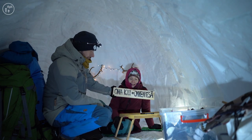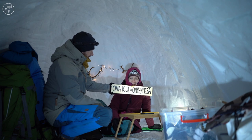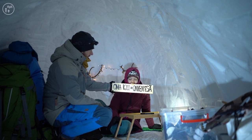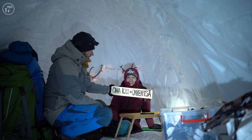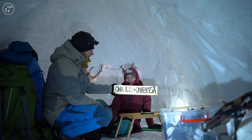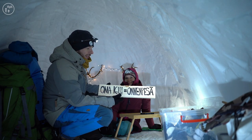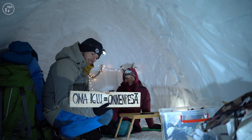Here is a sign for our igloo. It says your own igloo is the nest of happiness. Usually you would say your home is a nest of happiness. Your igloo is a nest of happiness. This is what we're gonna put in the entrance.